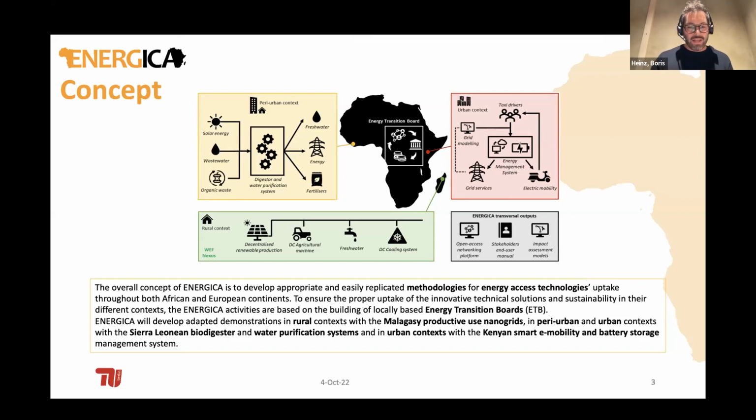As already mentioned, in the rural context, we are in Madagascar, and as you can see in the green field, these are nanogrids. In peri-urban and urban Sierra Leone, this is about water purification systems and biogas, and in the urban context of Kenya, it is about smart e-mobility and battery storage. I will say some more words on each of the demonstration sites and the demonstrators in a couple of minutes.